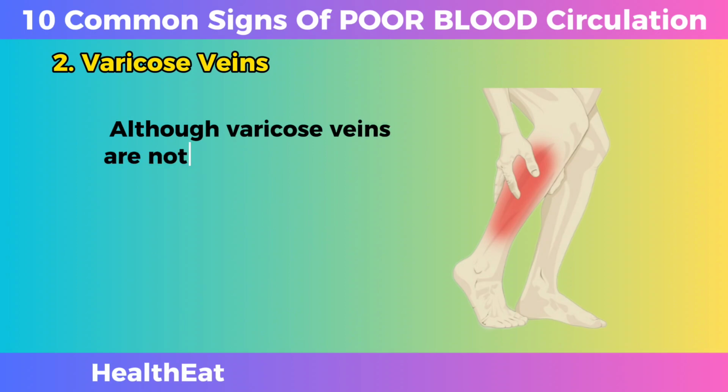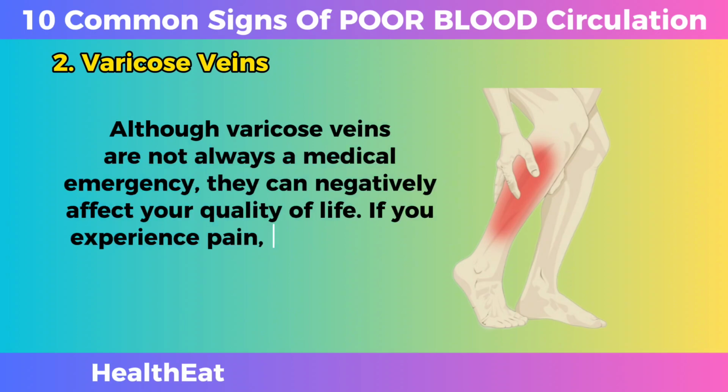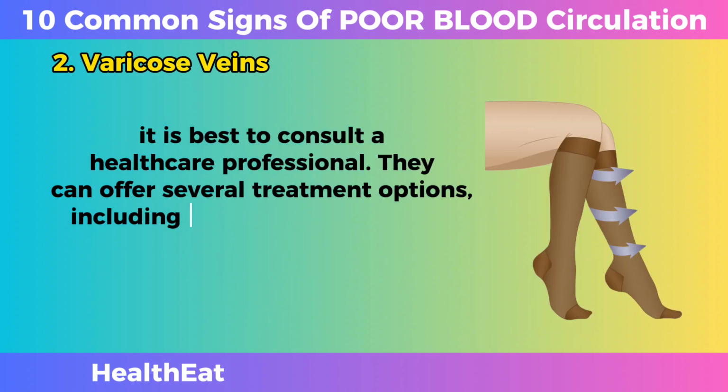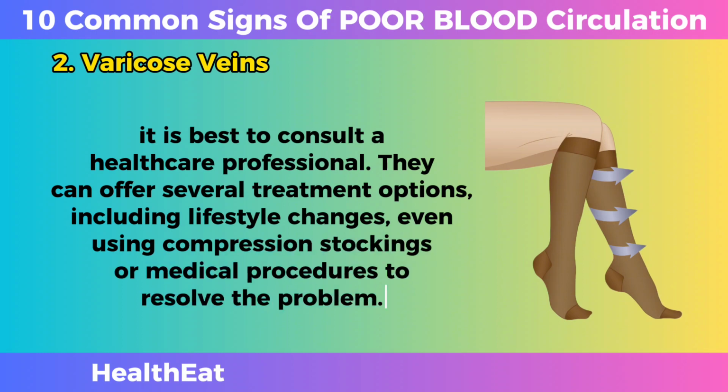Although varicose veins are not always a medical emergency, they can negatively affect your quality of life. If you experience pain, discomfort or self-esteem issues due to varicose veins, it is best to consult a healthcare professional. They can offer several treatment options, including lifestyle changes, compression stockings or medical procedures, to resolve the problem.